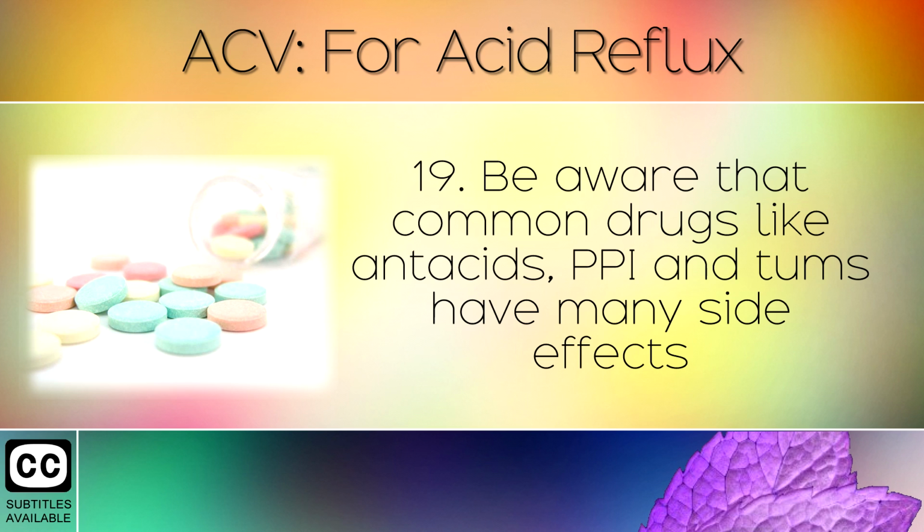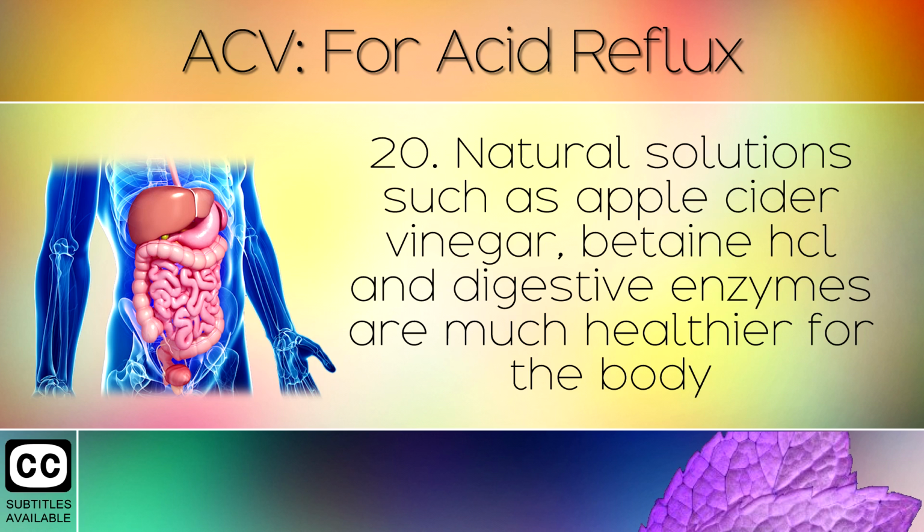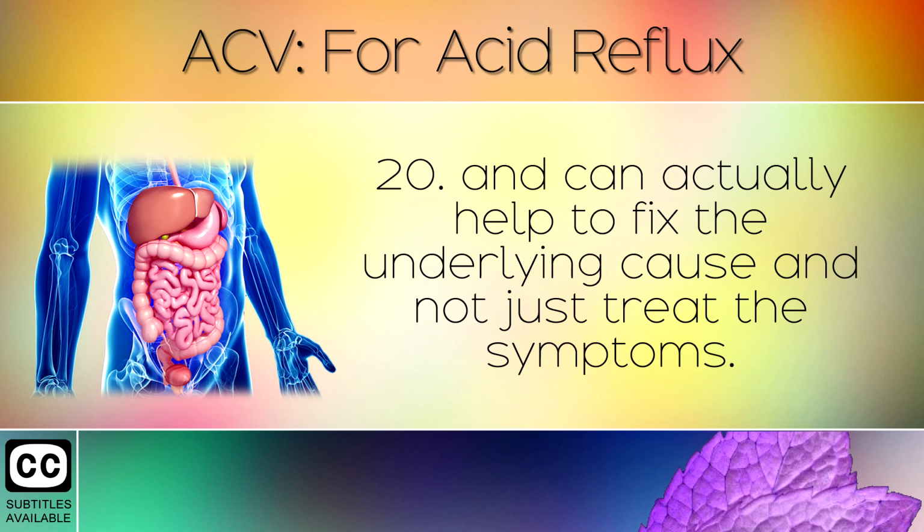19. Be aware that common drugs like antacids, proton pump inhibitors and Tums have many side effects and will actually make the stomach acid weaker, leading to more problems in the long term. 20. Natural solutions such as apple cider vinegar, betaine hydrochloride and digestive enzymes are much healthier for the body and can actually help to fix the underlying cause and not just treat the symptoms.